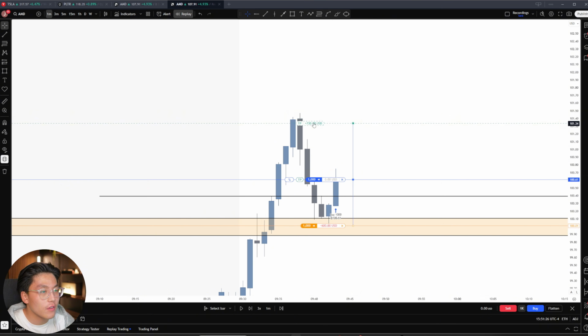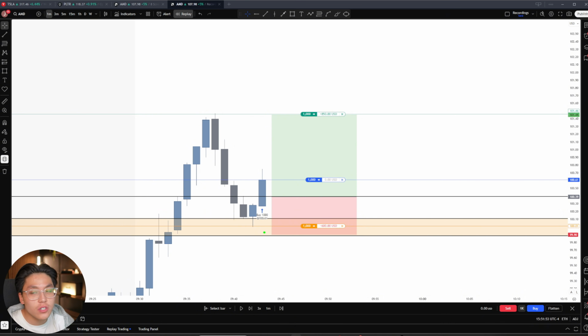And what we can be looking for, right, is high of day and continuation towards the upside. As you can see, the risk to reward ratio is not exact because I got in on this 941 candle, risking off this swing low, looking for a continuation back towards high of day and above here on AMD.